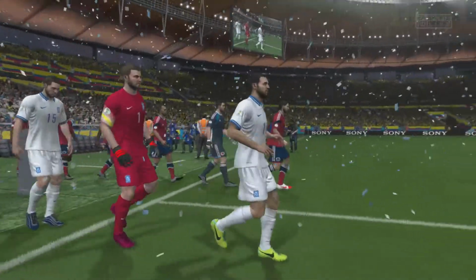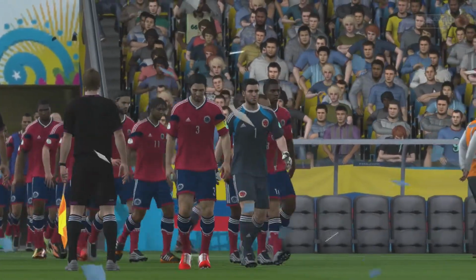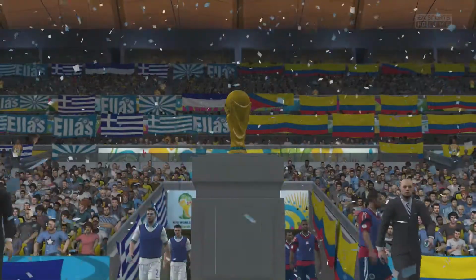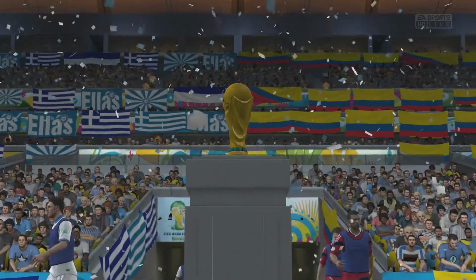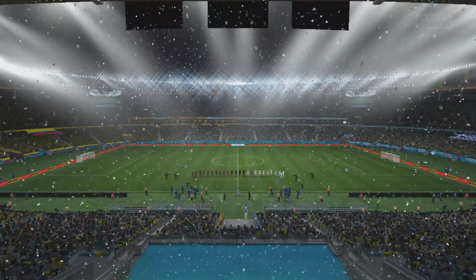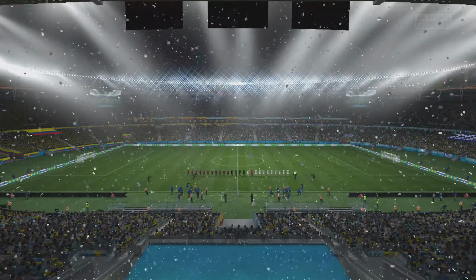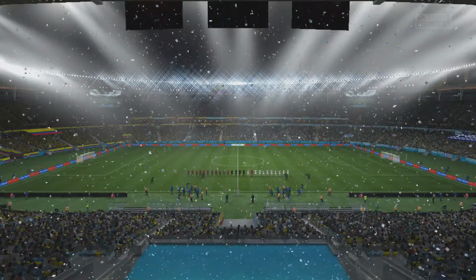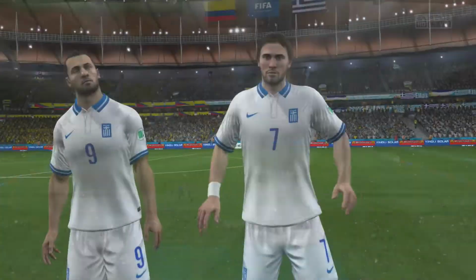As I've stated in other videos, I cannot skip this, so unfortunately you guys are just going to have to watch it out. I do like the Colombian kit, it is pretty awesome. Greece's isn't bad either though. The all white with the streak of blue is something I would like to see Leeds implement one day, but we know what Macron are like, they suck. That's as far as I'm going to say about that.